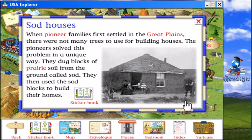Sod houses. When pioneer families first settled in the Great Plains, there were not many trees to use for building houses. The pioneers solved this problem in a unique way. They dug blocks of prairie soil from the ground called sod. They then used the sod blocks to build their homes.